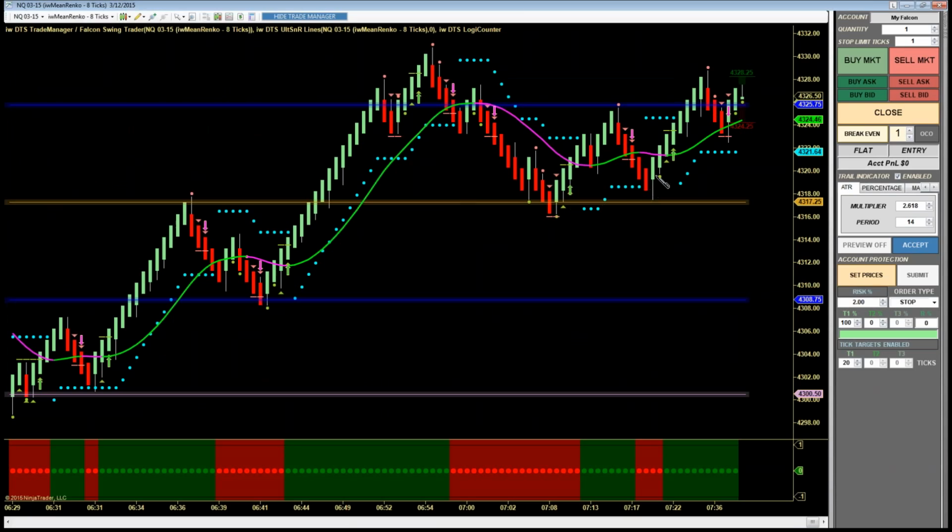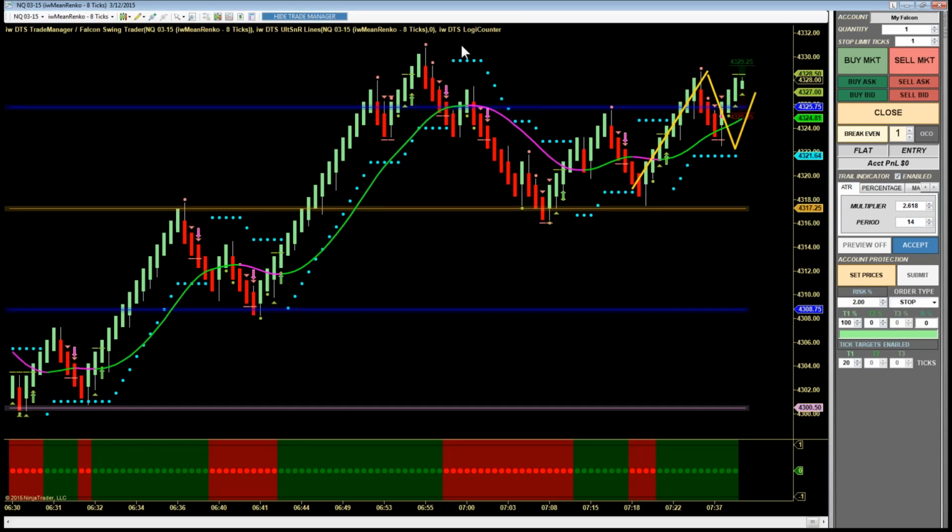So here we have, well, essentially it's a trend change signal, isn't it? Our trend line went from red to green, whether you count it from here or from here. We've got our up, down, up pattern. This is a signal I should be taking, but we are trading near the highs, right? So there's some issues to be had here.